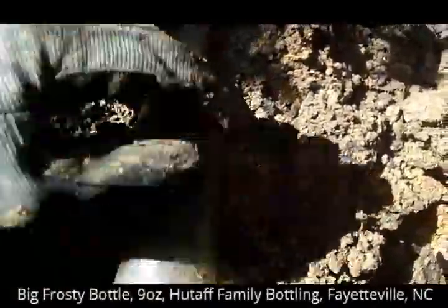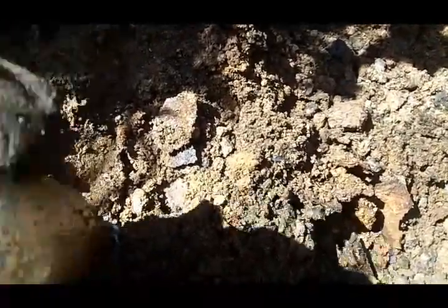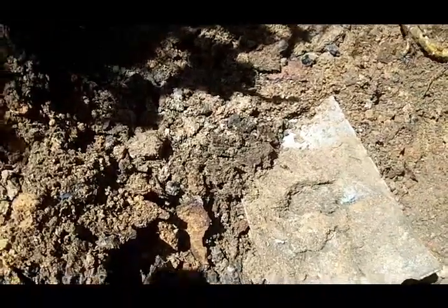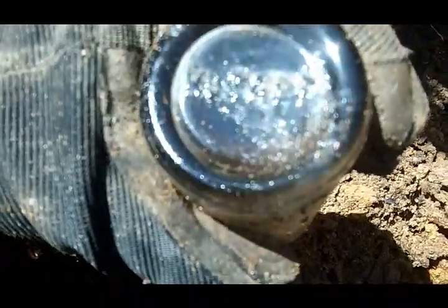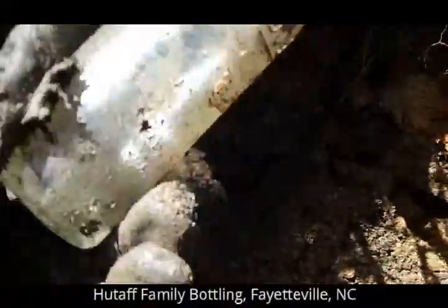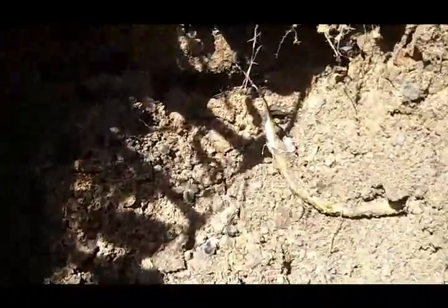Oh, what do we got here? Looks like big Frosty on both sides. There's not much to be had in here. It's pretty much all broken and burnt up. Hutaff, I think it's K-U-T-A-F-F. Something like that. Interesting. Big Frosty. It's actually in really nice shape for being in a burn layer. Everything is broken and burnt in here. Well, I guess we did get a big Frosty.